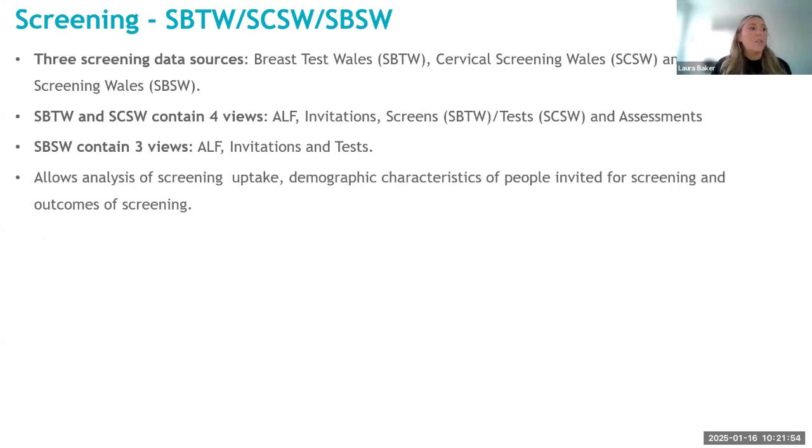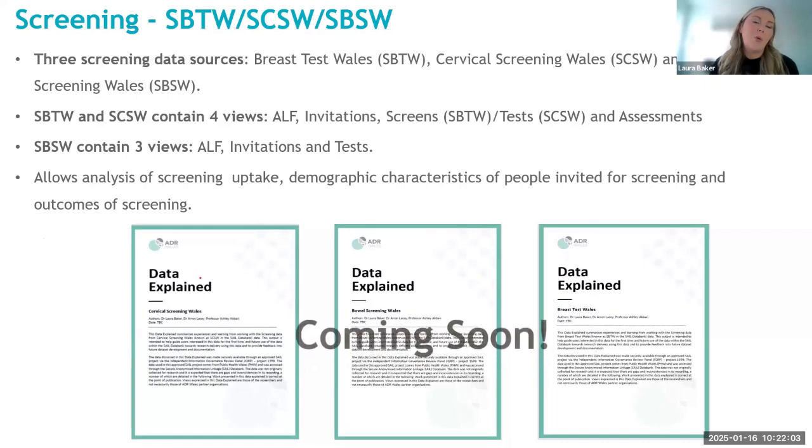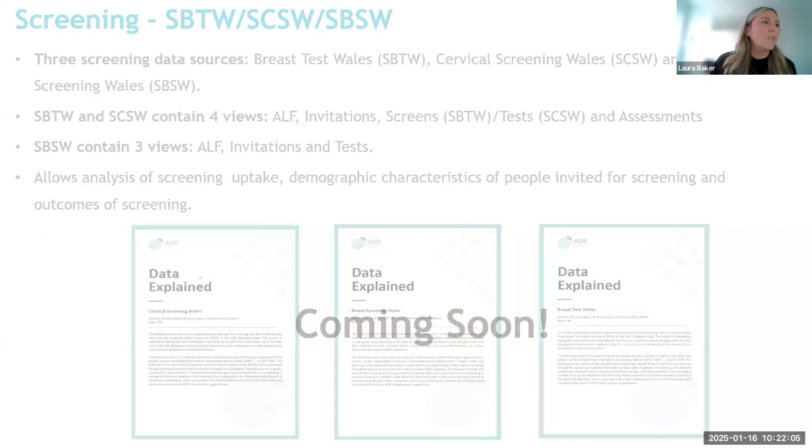These datasets allow analysis of screening uptake, demographic characteristics of people invited for screening, and any outcomes associated with that screening uptake. And more of this will be coming soon in our Data Explains.